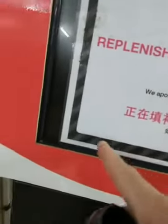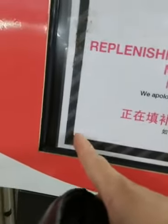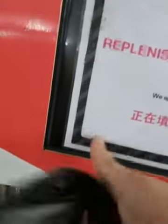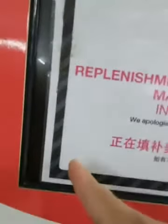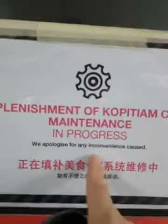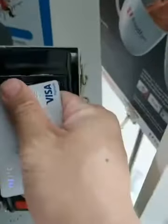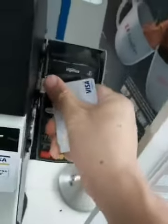It's the cancel button. This is the corner, the left hand corner, the button for receiving. But when I pressed it, it did not end up with the receipt coming up here. It ended up that my card was cancelled. But when I was using my Visa card, I tapped here, and my money had been cut already.